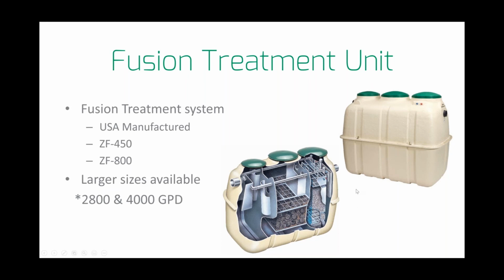This is a secondary treatment device also. We're certified NSF Standard 40 with the Fusion. Just quickly, the anatomy of the Fusion. This is a small septic tank here. So you're going to retain a lot of the solids, the larger solids, here. They're going to flow into the middle chamber. We call it the anaerobic chamber.